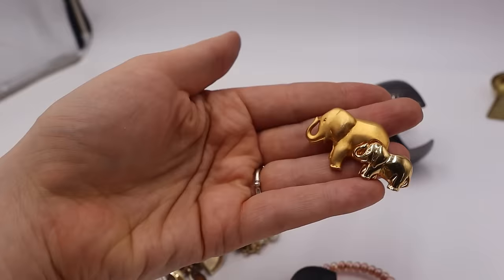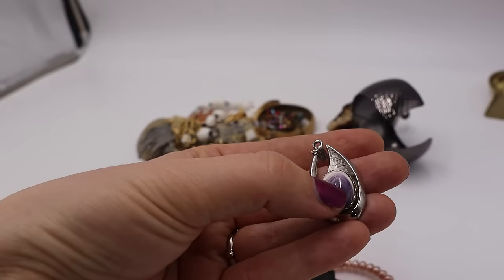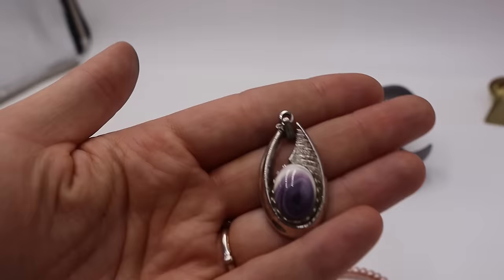Okay. Ooh, this one. Okay. This looks very interesting. So this is a pendant, and this looks very similar to those operculum shells. And if you guys don't know, those operculum shells are pretty collectible. So I did want to research this a little bit when I had gotten home to see what this actually was, this purple thing. So I'm just going to pull that up.